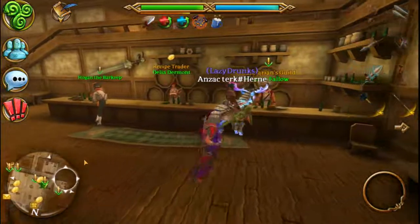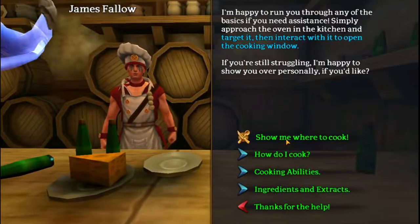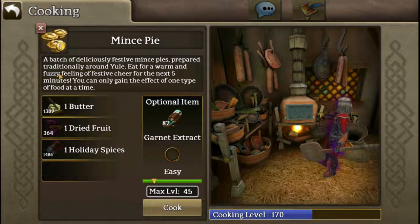Now let's actually see what it takes to make one. I pinned them all up top here just for a quick look. Alright, mince pie. A batch of deliciously festive mince pies prepared traditionally around Yule. Eat for a warm and fuzzy feeling of festive cheer for the next 5 minutes. You can only gain the effect of one type of food at a time.